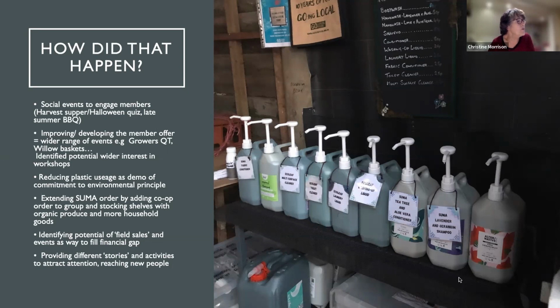Another of the members decided that if we were talking about being environmentally sustainable, we should look at plastic use, and we should encourage our members to be a little more conscious of their plastic use. So she introduced the idea of having refills in the shed where we collect our veg from. That has grown dramatically and is very, very popular. We get through gallons of washing up liquid.